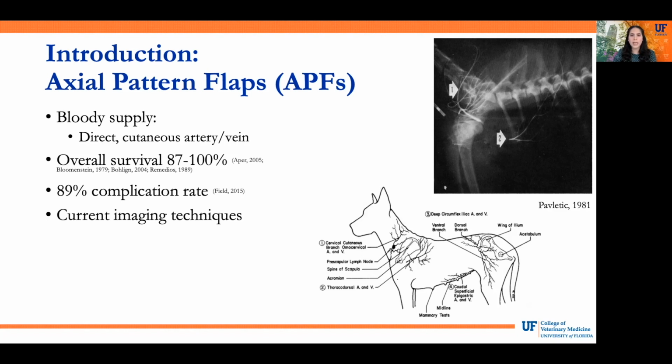Despite following recommended anatomic landmarks, patient regional variability in vascular anatomy may prevent appropriate incorporation of the perforating angiosome. Various imaging techniques, such as ultrasound, computed tomography angiography, and magnetic resonance angiography, have been developed to improve our preoperative APF planning. And while these methods contribute useful information, they lack the ability to be used intraoperatively with ease and can increase the duration of general anesthesia and cost of surgery.